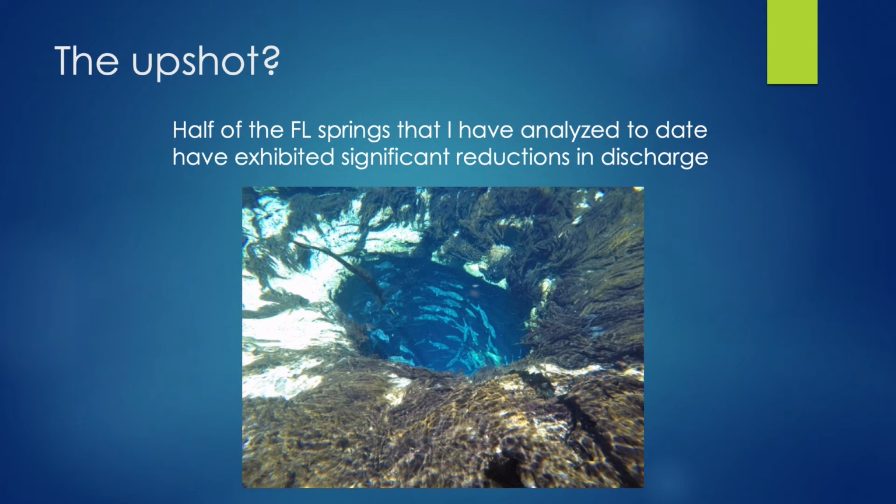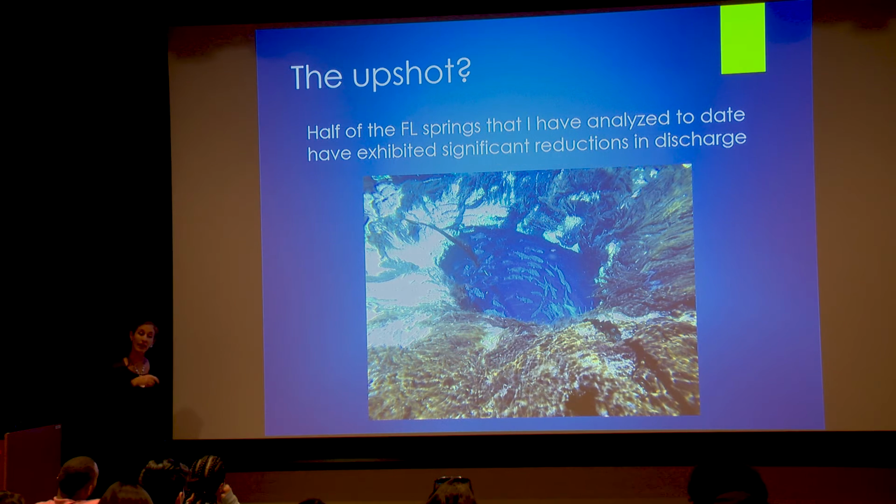Yeah, that's not what I wanted to see. I wasn't surprised, but that's not what I wanted to see. If you want to look at the good side, half of them are not. That's happy news. Half of them are not declining.